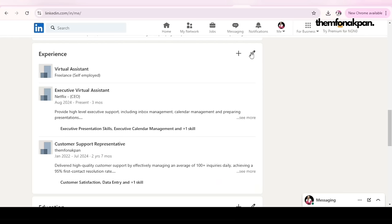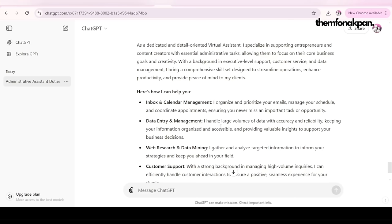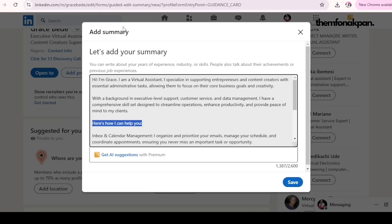Okay, so here you can add more skills if you want by just clicking this plus button and typing in the skills you want to add. All right, so that's for your skills section. What we want to do now is the summary. Let's head back to ChatGPT and see what it generated for us. Here, let's just copy this. Here you want to tweak it though, make it yours. Don't just copy and dump it like this, and then click on save.